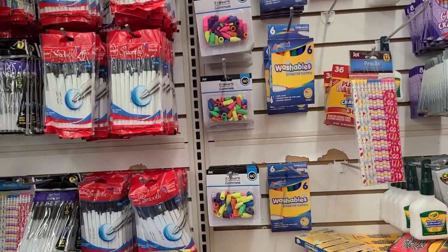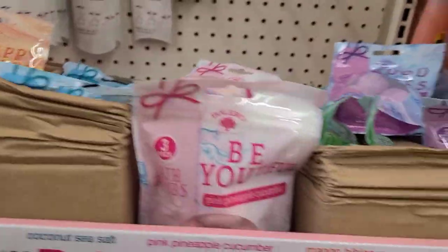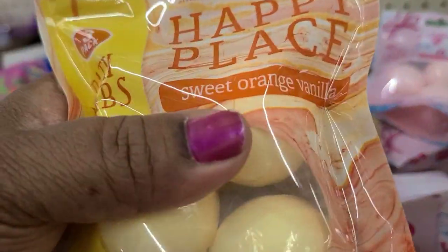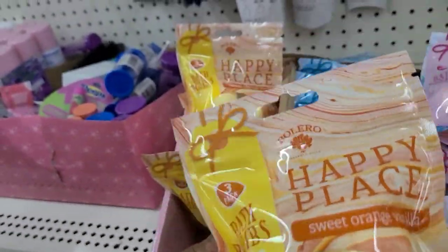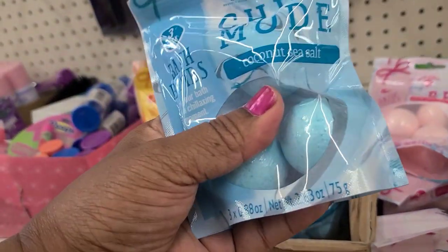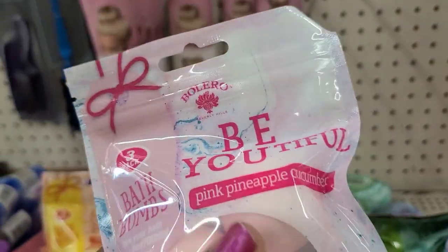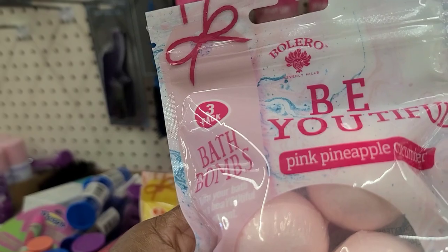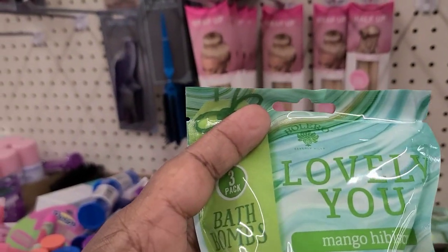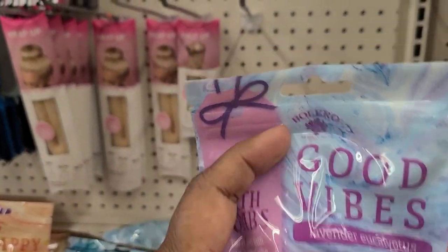And here is my stationery aisle. Okay. I don't know how many there are to see. And these are the new Bolero stuff. Lavender. Okay, let me show you guys what they look like. So this one says Happy Place, Sweet Orange Vanilla. Then the other one says Chili Mode, coconut sea salt. Then the other one says Be Beautiful, pink pineapple and cucumber, and they're bath bombs. Then this one says Lovely You, mango hibiscus. And then the other one says Good Vibes, lavender eucalyptus.